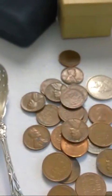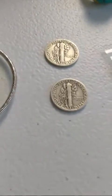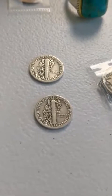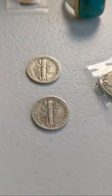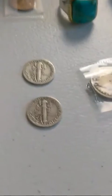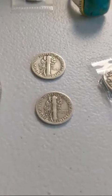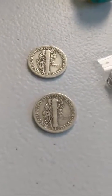Sometimes what happens with a coin is, let's say in Denver they had a low mintage, which means they did not create that many. Maybe for the entire United States, they only made 1 million. But in San Francisco, of the same coin, they made like 240 million of them. Obviously, the Denver coin would have more value than the San Francisco coin. I don't know if that's true for this. I'm just giving you an example of how you should research your coins to figure out what you should charge for them. There's a lot of information.